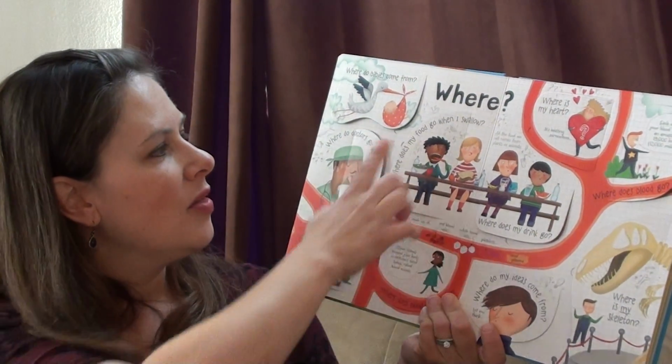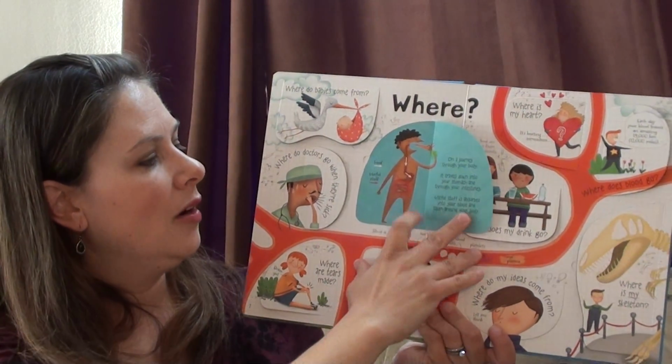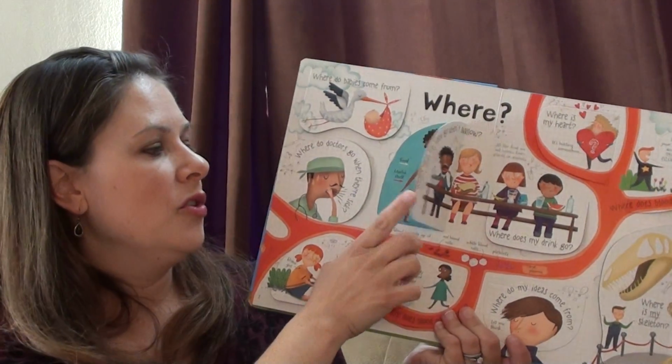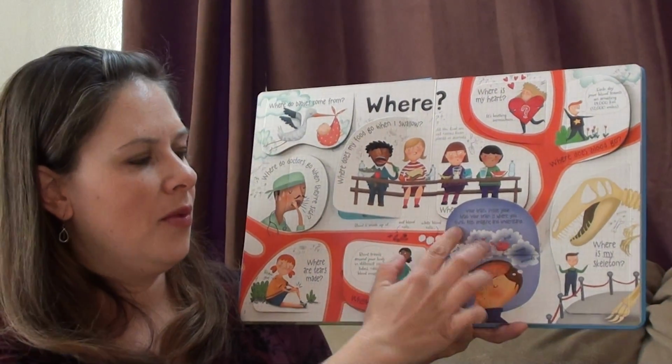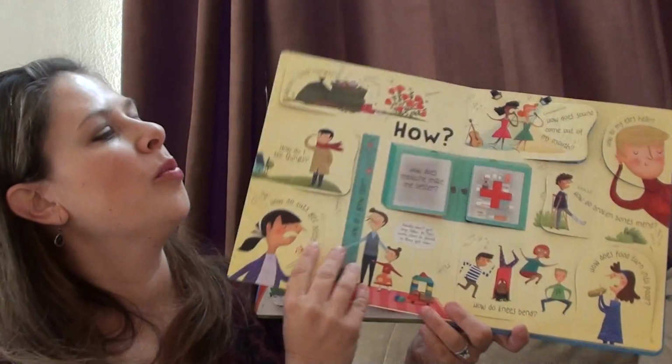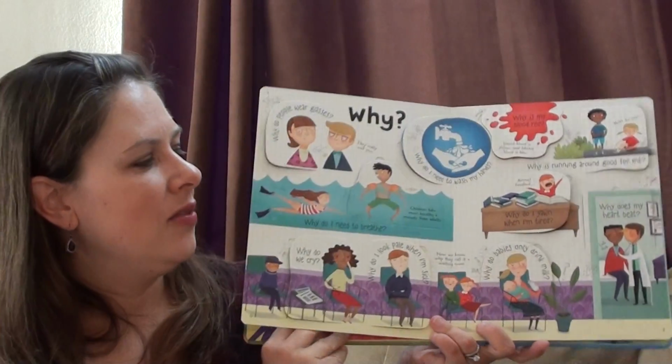This one asks, where does my food go when I swallow it? Well, it goes down here and then it goes through your intestines. Where do my ideas come from? Well, they come from these things that happen when you think about them in your brain. Really fun. The kids this age too love to lift these flaps.